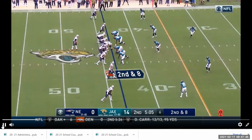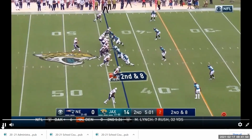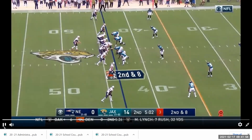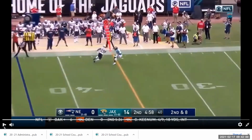One more time. Now you feel like, hey, it's Tom Brady. We're okay. But this is good. This is hard. Jacksonville just doesn't give up a ton of drives. 2nd and 8. And it looks like we got a little twist on here too. Pick it up.